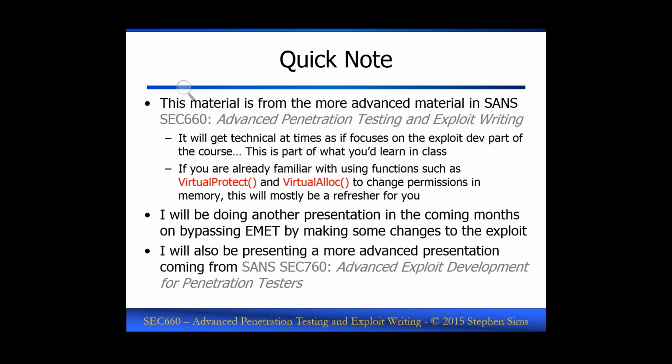And another quick note, if you're already familiar with using functions like VirtualProtect and VirtualAlloc to change permissions in memory with your ROP chain, then this will mostly be a refresher for you. I'll be doing another presentation in the coming months on bypassing EMET by making some additional changes to the exploit, because EMET is becoming so popular. I'll talk about that more.